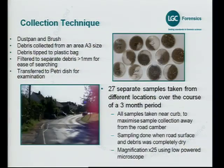So here's what I did for my research. I used an extremely high-tech piece of equipment for my collection, and it was an old-fashioned dustpan and brush. And I decided to go for an A3 size. There was sort of method to this, because I figured that was about the right size for perhaps someone's back to be in contact with the road.